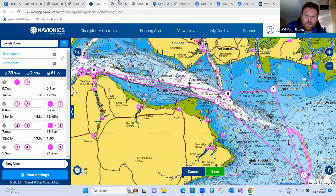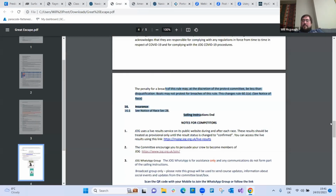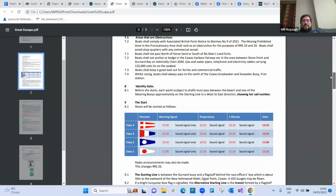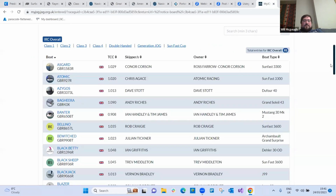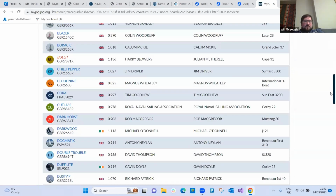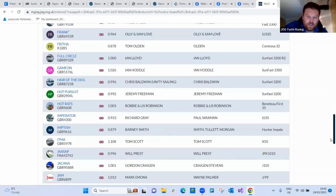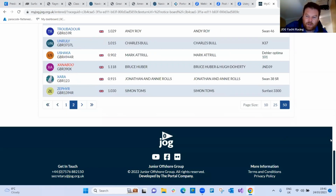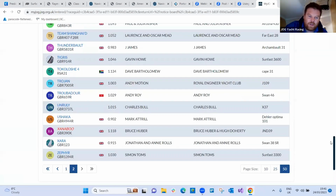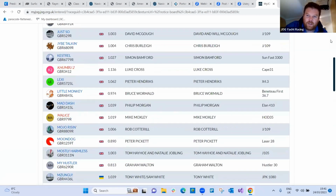Moving on to the Sunday, the Great Escape. One last thing on the notes is I think there's a few boats still marked as red in the entry list, which means they've not completed everything on their entry online. So if you can double check your entries, or there was when I looked 6 hours ago, people might have completed by then. Yeah, thanks, Will. There's still a few people showing red on the who's entered page. So if you do have any outstanding bits, please just log into the jog portal and complete those.